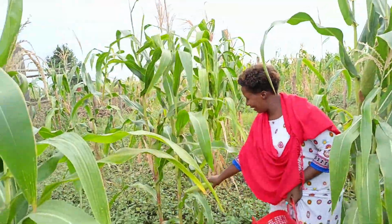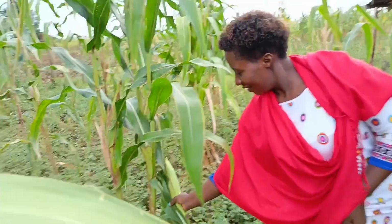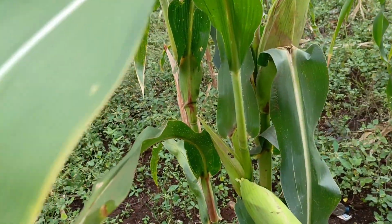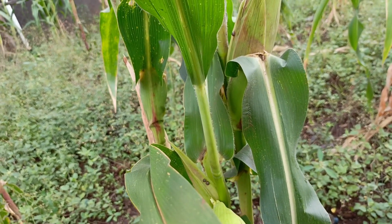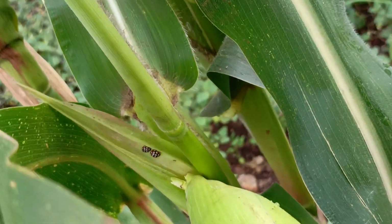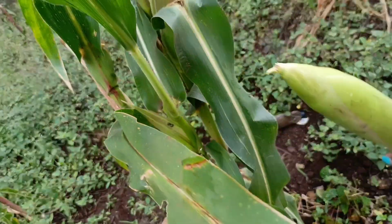Come and see the insects. Woo, they are here. What is this butterfly? This one is red, black, white color. You see? Very beautiful. That is the insect.